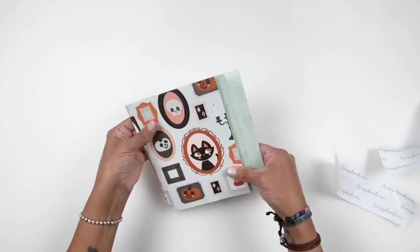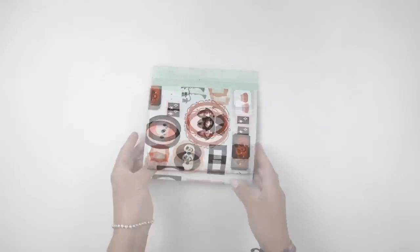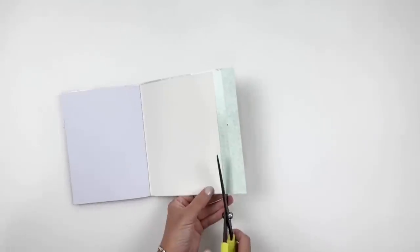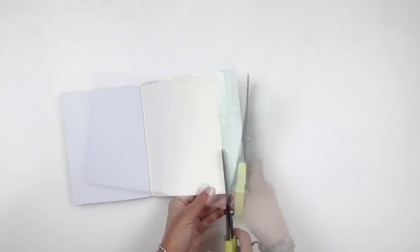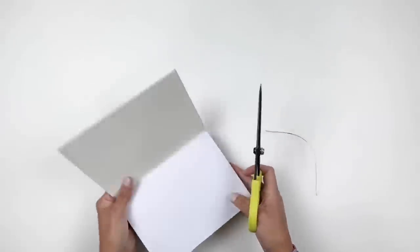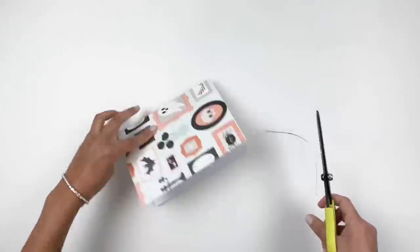And all I'm going to do at this point is trim off all that extra paper. And I'm going to have a very cute mini storyline chapters covered notebook with a Halloween theme that's going to go well with my October daily. So at this point, I'm thinking, let's make this my own. I'm going to start trimming out some of these frames.